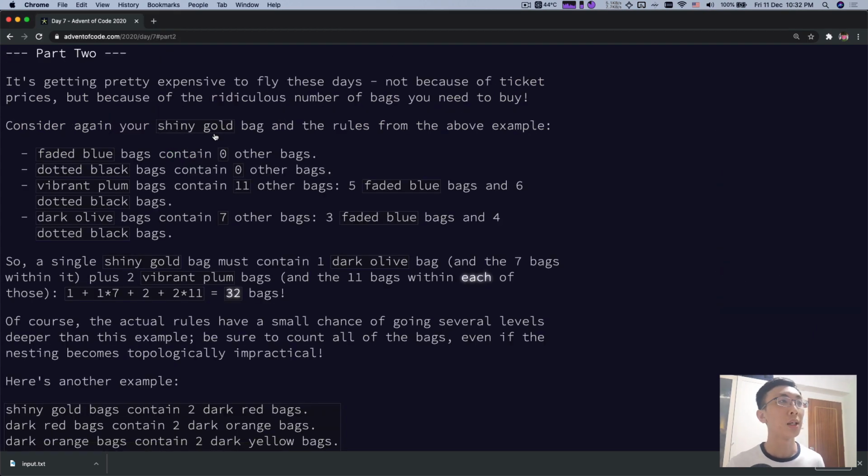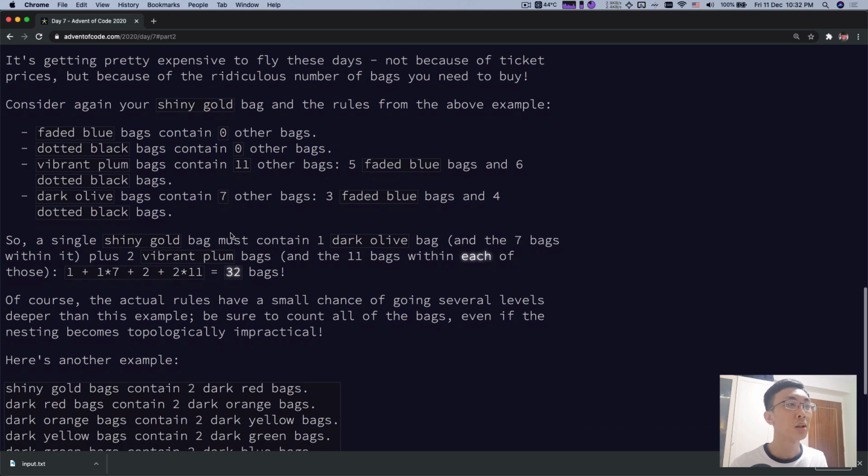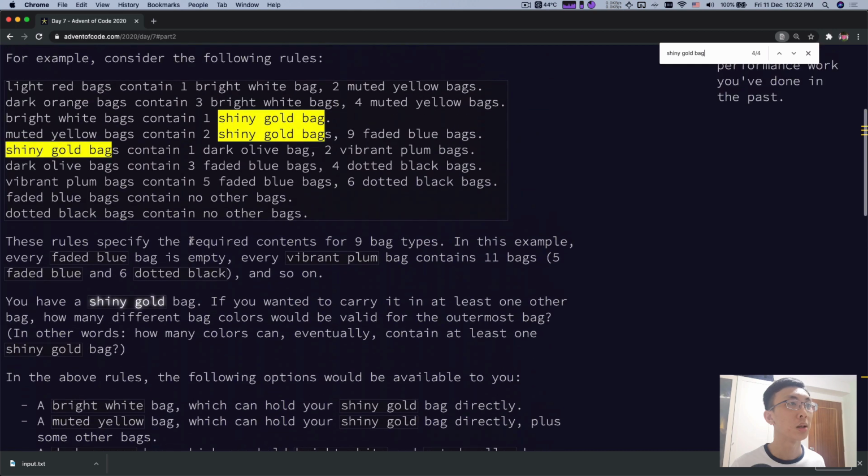Part 2. It's getting pretty expensive to fly these days, not because of ticket price, but because of the ridiculous number of bags you need to buy. Consider again a shiny gold bag and the rules above. Okay, so a single shiny gold bag must contain 1 dark olive bag and 7 others within it, and plus 2 vibrant plum bags. So shiny, where? Oh my god, shiny gold bag. Where is shiny gold bag? Wait, it does say shiny gold bag.